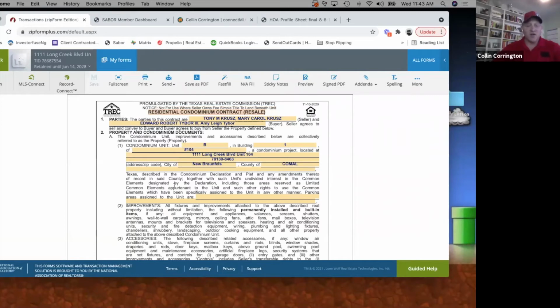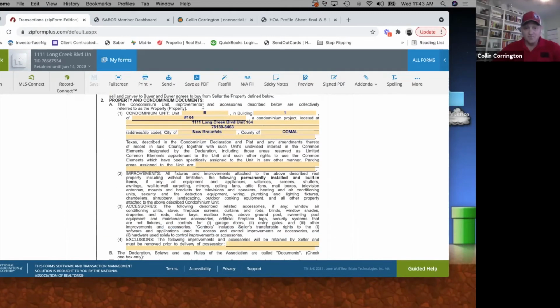For the most part, a lot of it is very, very similar. So we're going to put the buyers and the sellers. The property description changes a little bit with condos. They want to know what unit you're talking about and what building. Sometimes with condos, they've got multiple buildings, and your actual property description isn't quite as important because, like I said, once again, you're buying a cube of air. You're not necessarily buying the ground. So pay attention to how we fill this thing out.